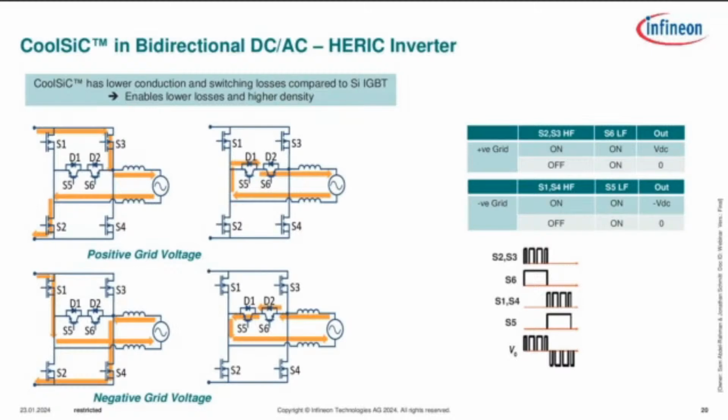And also S5 and S6 can go to CoolSiC and take advantage of the lower conduction losses, or lower RDS(on). So the idea is IGBT to CoolSiC, or silicon to CoolSiC, in this topology can provide lower conduction and switching losses and even higher frequency.